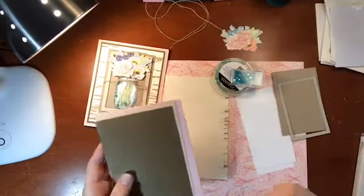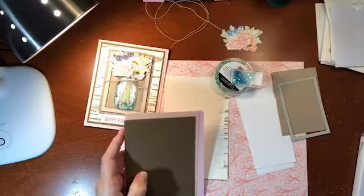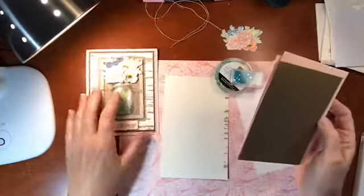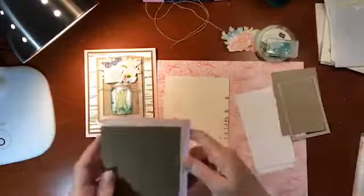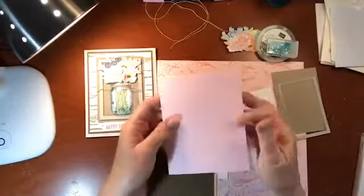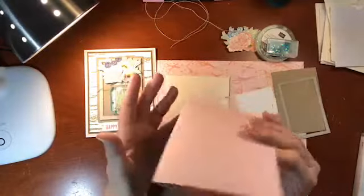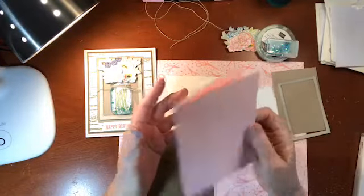All right, so let me get my blocks over here on the side so I know what I'm doing. All right, so the first thing I want to do, I've already pre-cut my paper. Now this one is actually our Pink Pirouette retired. I think this might be my last sheet.